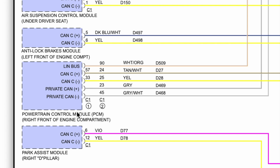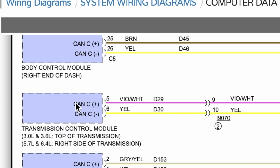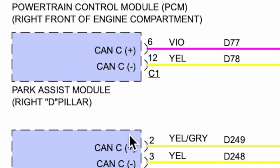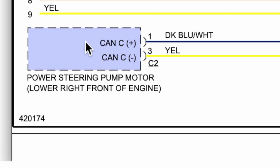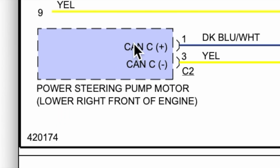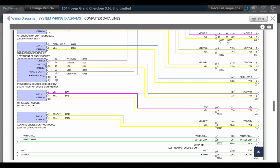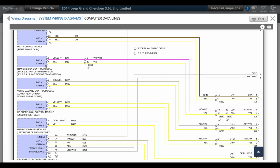There's our PCM. We have our ABS, TCM, transmission control module, body control module, and as well our power steering motor right here. So as you can see, they're all on CAN C. So remember, like I showed you, there was a CAN C code and all these right here, but they're all in the same communication data line. So we can suspect something going on.